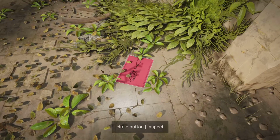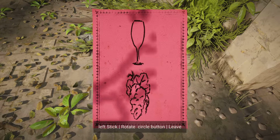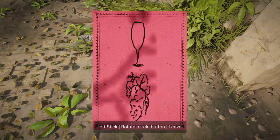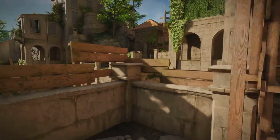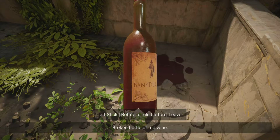Right, here's one. Let's take a picture. Perfect. Yeah, see all of these wooden barricades they've got. Does make a lot of sense now.